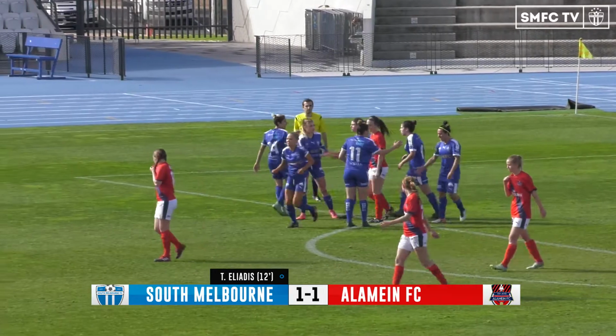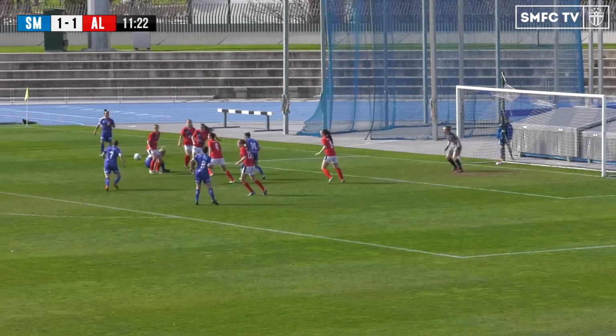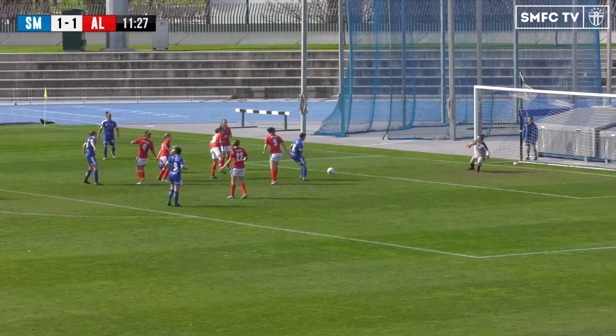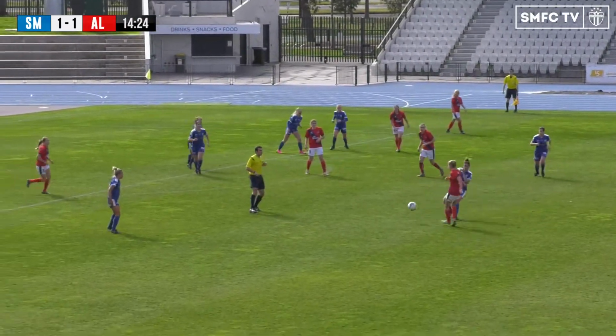And South Melbourne get their equaliser in a matter of minutes. It's 1-1 at Lakeside. Melina Ayres scoring the goal. And the ever-reliable source of South Melbourne goals this year strikes. Lesh.